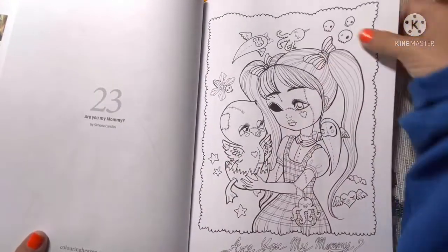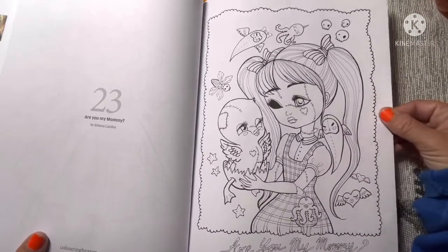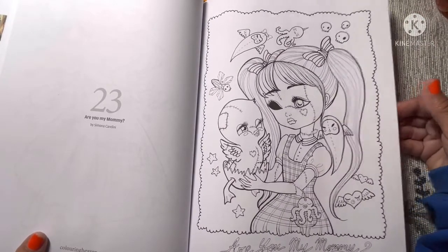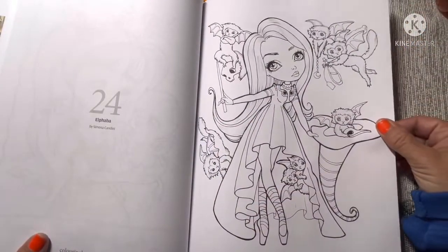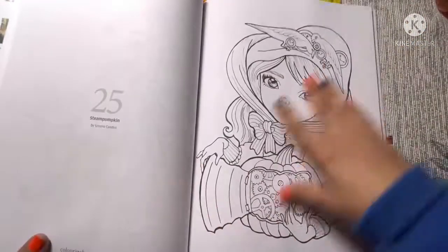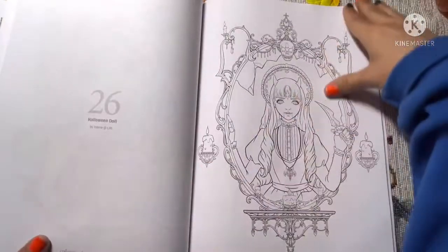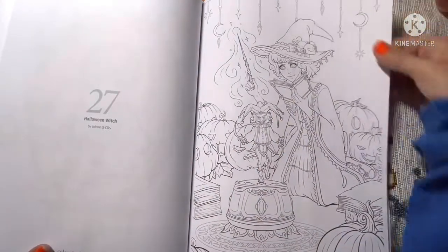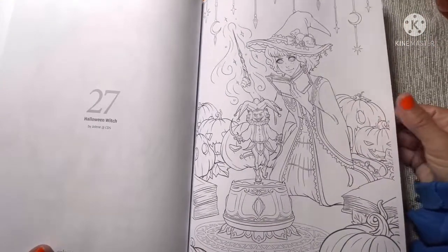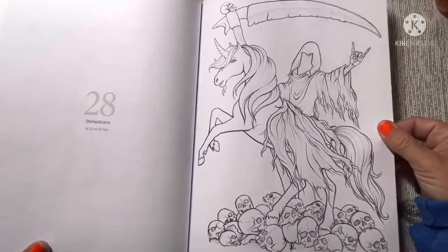Now, these are by Simona Candini. Jolene at CDS. Sarah Richter.